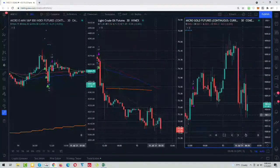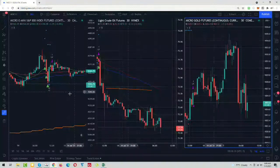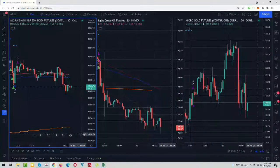So what are we looking at for the day today? Well, we're looking at the exact same process. Nothing changes. Don't try to reinvent the wheel, second guess, do anything else. We're just going to trade what the market tells us to trade.